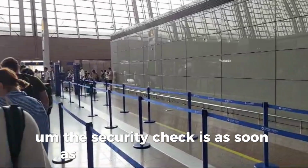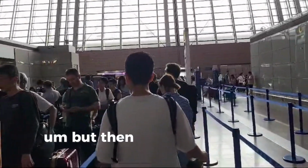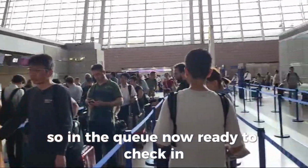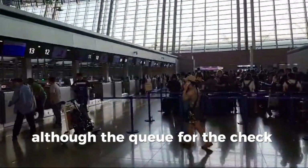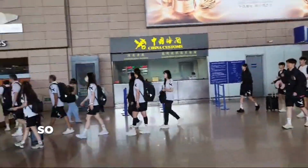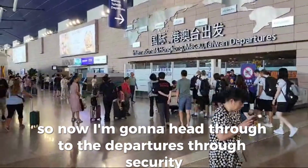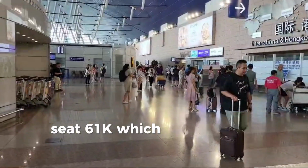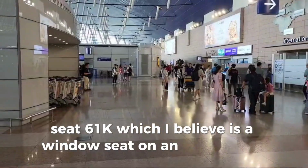There's a security check as soon as you get into the airport, but then once you're in, all nice and clean. So in the queue now, ready to check in. Although the queue for the check-in was reasonably long, got through quite quickly, had a few cases open. So now I'm going to head through to the departures through security. All checked in, seat 61K, which I believe is a window seat on an emergency exit.